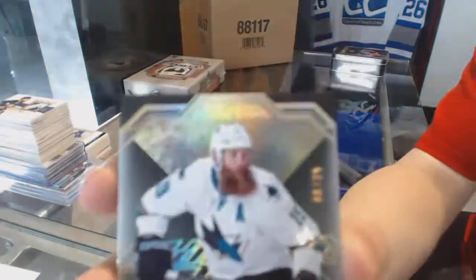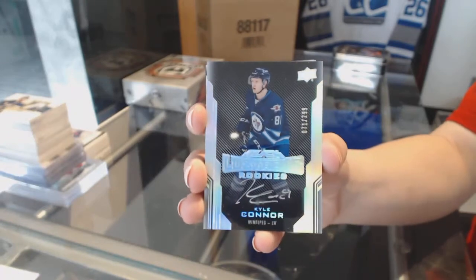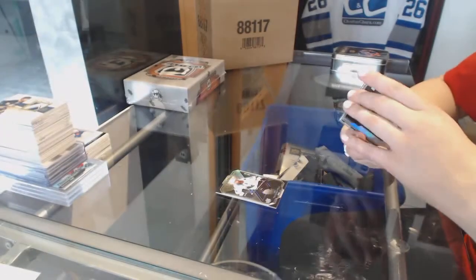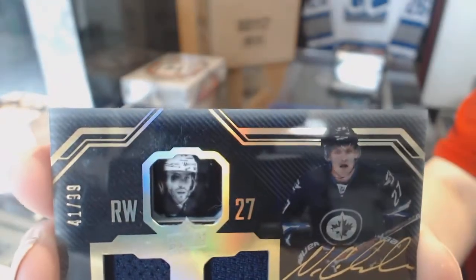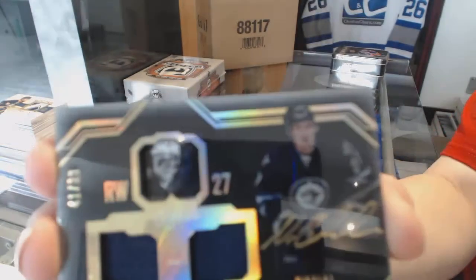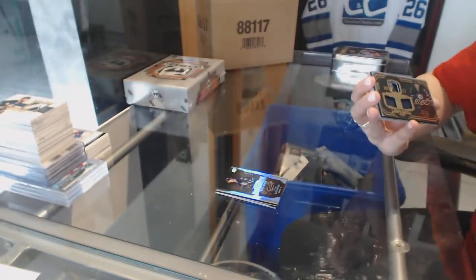We got a gold base number to 35 for the San Jose Sharks, Joe Thornton. We've got a lustrous rookie auto number to 299 for the Winnipeg Jets, Kyle Connor. We've got a lustrous ink dual jersey auto number to 99 for the Winnipeg Jets, Nikolai Ehlers. Looks like part of the first nine is a little chipped out. It looks like 39. I think it's 99.